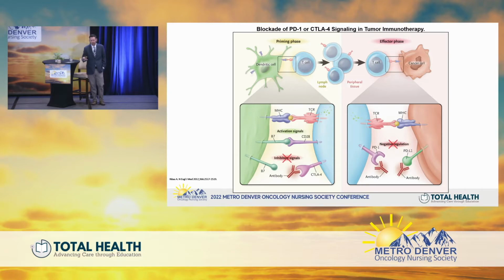And there's two checkpoint blockades that we commonly use in melanoma, PD-1 blockers and CTLA-4 blockers. And this is an old cartoon published by Tony Rebus in an editorial in the New England Journal of Medicine, but I still like to go back to this. And this is the way I talk to patients about the way these therapies work. And essentially at the top of this diagram, there's the priming phase of the immune response, where a dendritic cell, an antigen-presenting cell, will present antigen in the context of MHC to a T cell. That T cell will then go out to the peripheral tissue, recognize cells expressing that antigen, in this case tumor antigen, and then kill those cells.